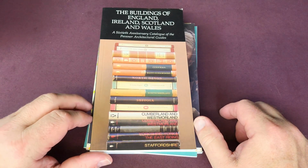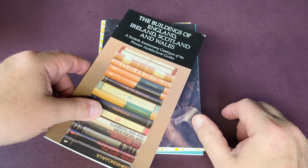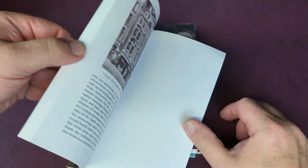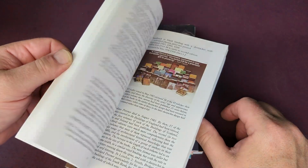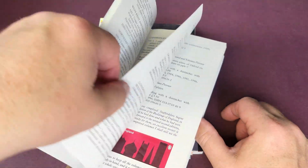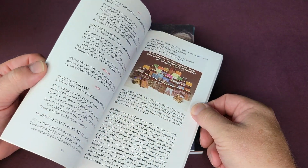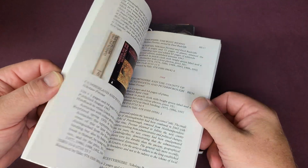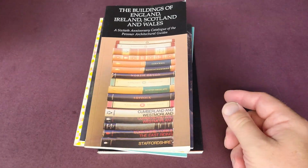Another look at the Buildings of England series. And I'm going to be revisiting this one since I picked up a load fairly recently. I know I'm missing a few, but not many. I see they show that fantastic catalogue there. I've got that one myself. It's a really, really great picture, that one. Yes, that looks really good.